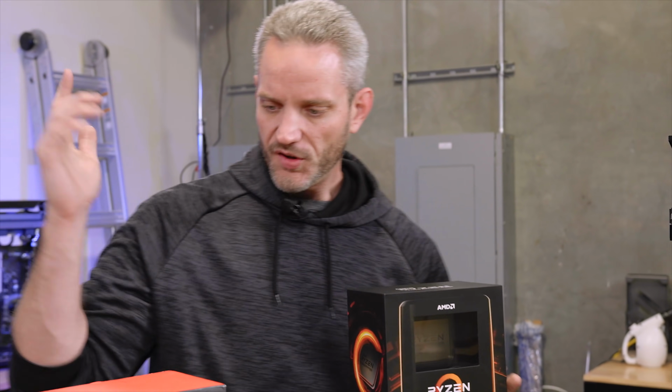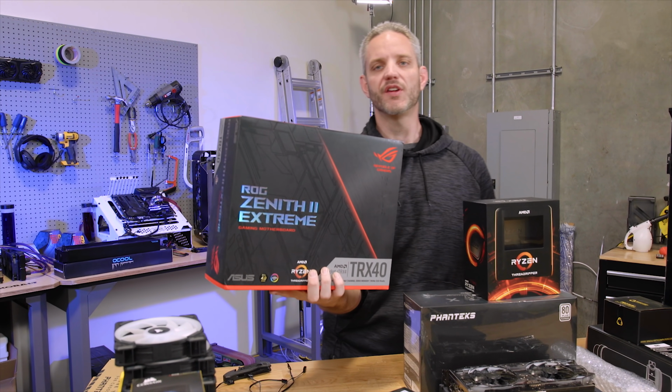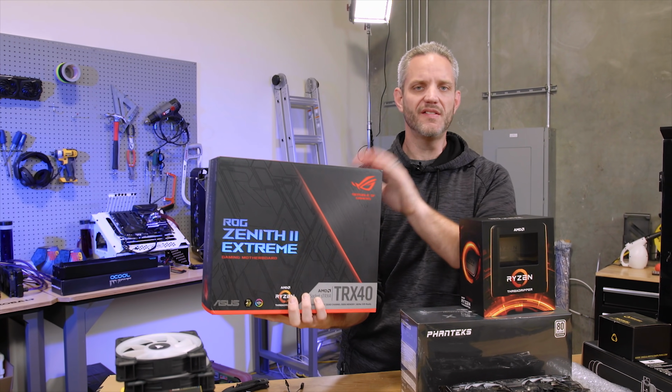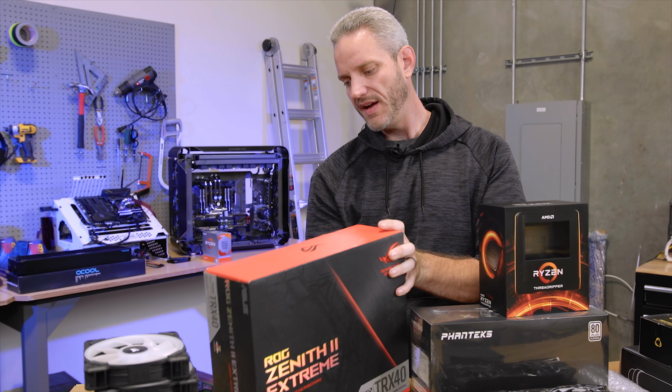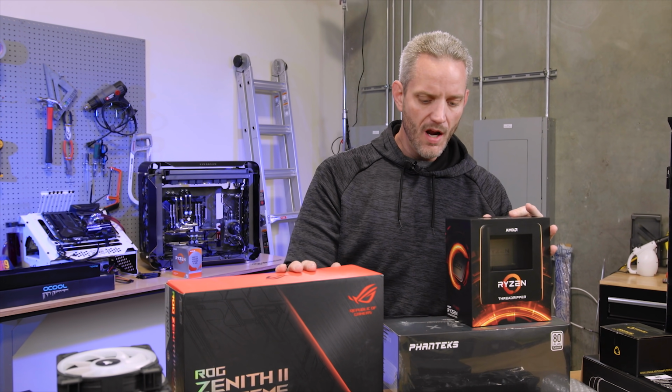Whatever, I digress. So the rest of the parts, we are also kicking that off here with the ROG Zenith 2 Extreme. Jeez, this thing is heavy. This is the second version of the board that was used in my Symbiote build. So we're using that. This was part of the AMD package that was sent over.